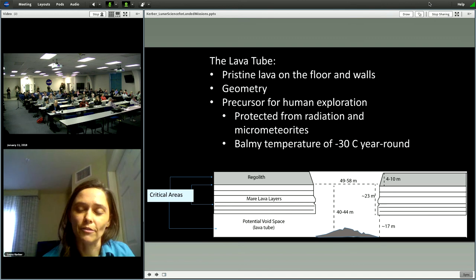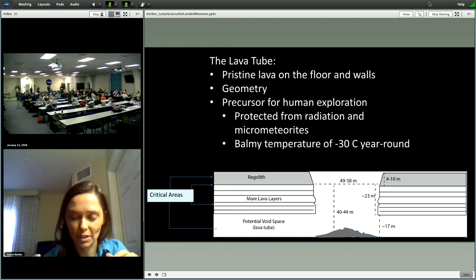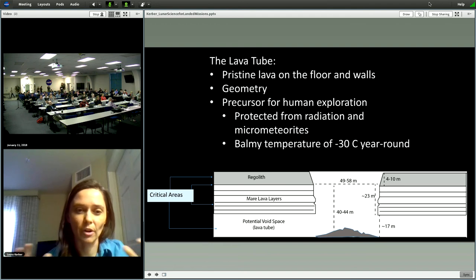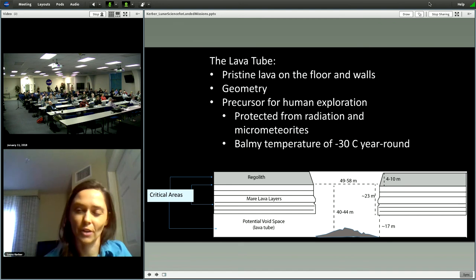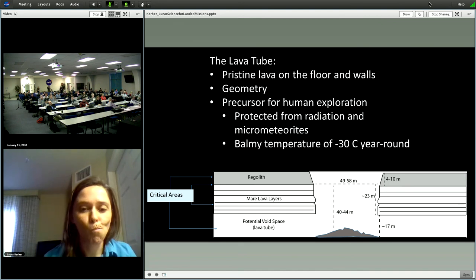And then also as a precursor for human exploration, as Robert said, it's protected from radiation and micrometeorites. And for the Mare Tranquillitatis pit, it would have a balmy temperature of about minus 30 C year-round. So the nice thing about that is that it's stable. And so you design all of your engineering for this one temperature, and you wouldn't have to worry about it changing all the time and different things becoming hot and cold and stretching, which can be a problem.